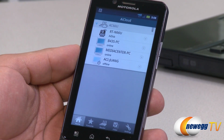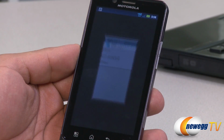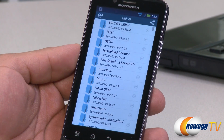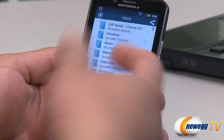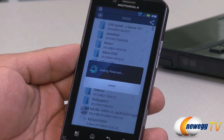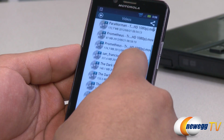But to show you that process once again, here we're going to go to the RTN66U, which is the USB attached storage. I can click onto the drive. It will refresh all the different directories here. Of course, we have photos, we have files. We could go right here into the video files that we have available, and you can see I've got tons of different types of video files available to me.